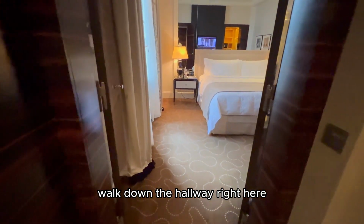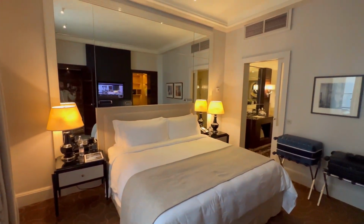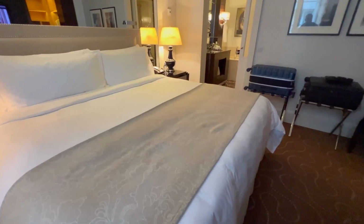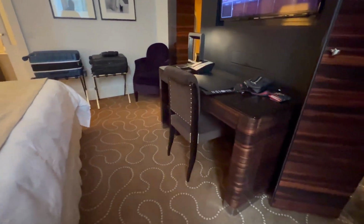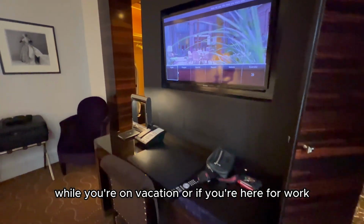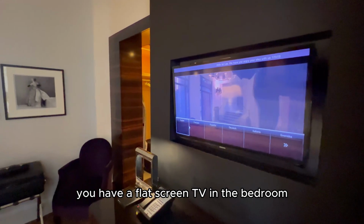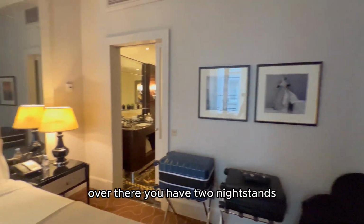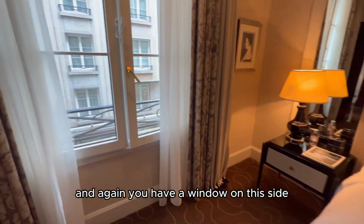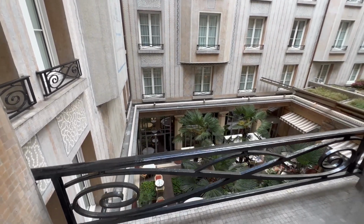Walk down the hallway right here and you have your bedroom. Very nice king size bed right there. Very comfortable bed. On this side you have your desk where you can do your work while you're on vacation, or if you're here for work, there's your desk to do your work at. You have a flat screen TV in the bedroom. Over there you have 2 nightstands, one on that side, one on that side. And again, you have a window on this side overlooking the restaurant down there.